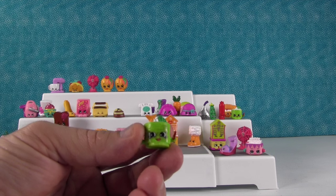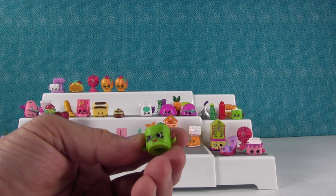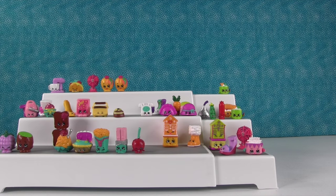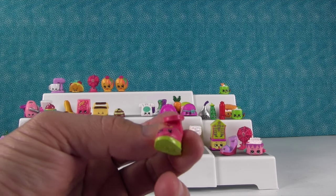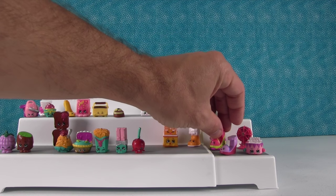All right, here is Susie Sushi. Really dirty one. That sushi's been around the block. It's been around for a while. All right, that is a duplicate sushi. Here is a Wilma Wedge in the other color, so we'll put you there with your friend.